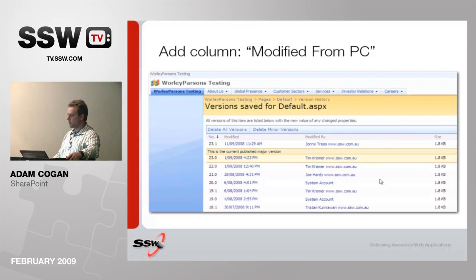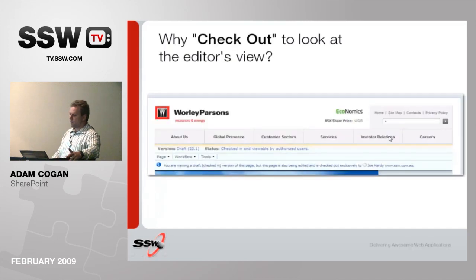One small thing, this is probably crazy, I just want the PC. I want the PC that the change happened on, the name of it. Just this checkout, I prefer to be able to just view what it's looking like at the moment, what settings they have. I don't want to edit it, I just want to see what they're doing.